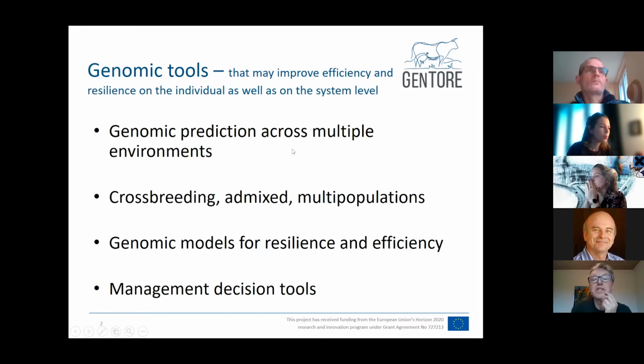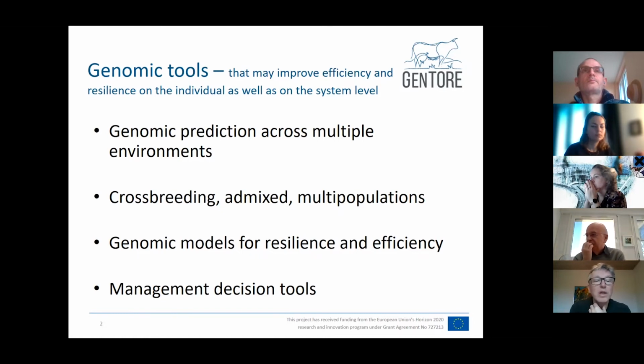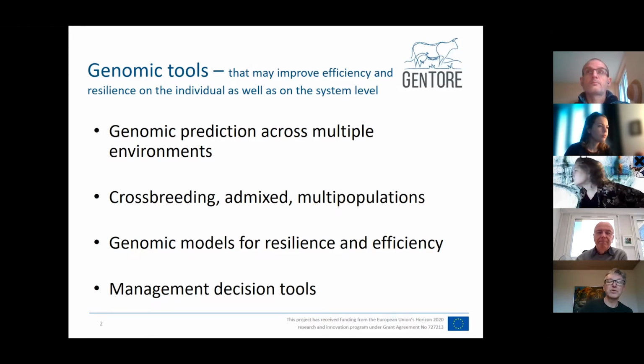Okay, so generally we've been working in 4 different ways to add genomic information into tools that will help us. We have been working with genomic prediction across multiple environments. We have been working with different crossbreeding systems and statistical genomic models for allowing us to make selections in different types of animals in crossbreeding systems, and in mixed and multi-population systems. We are working more specifically with genomics of efficiency and resiliency traits, so really going into genomic selection for these specific traits, and also building some of these things into management decision tools.